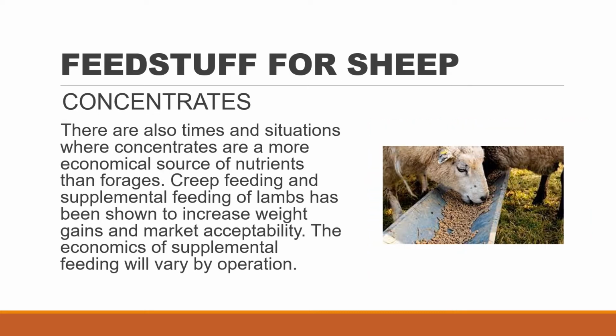Then another one, you have also what we call as concentrates. So ito namang mga concentrates natin, there are also times and situations where concentrates are more economical source of nutrients than forages. So creep feeding and supplemental feeding of lambs has been shown to increase weight gains and market acceptability. So the economics of supplemental feeding will vary by operation. So yung concentrate, ito talaga yung parang for supplement only.